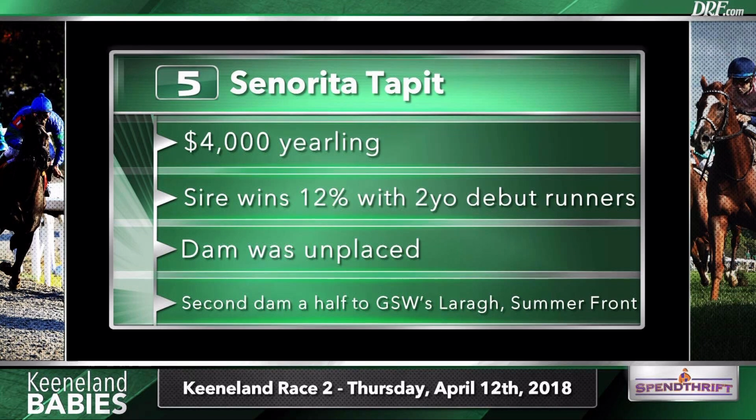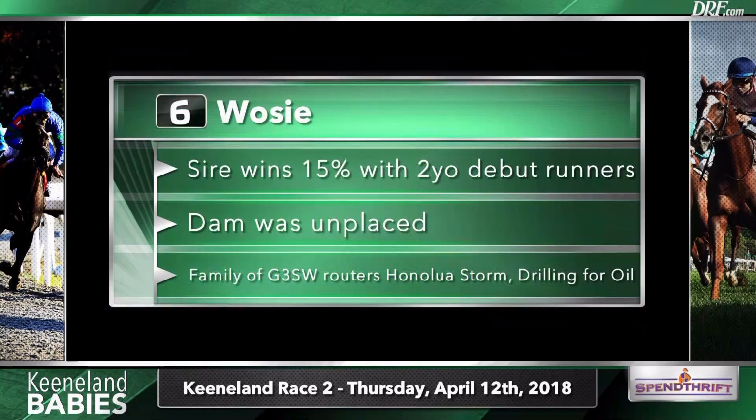The 6, Wozy, looks interesting to me. This one goes out for trainer Joe Sharp, who's winning with 23% of all of his starters in 2018. This one is by the good debut stallion Munnings, who wins with 15% of his 2-year-old first-time starters. Family of route horses like Drilling for Oil and Honolulu Star, but I wonder if Wozy will be ready first time out. I like the Munnings on top. Speed over stamina, good connections, maybe sort of a sneaky under-the-radar horse at 8-1 in the morning line.